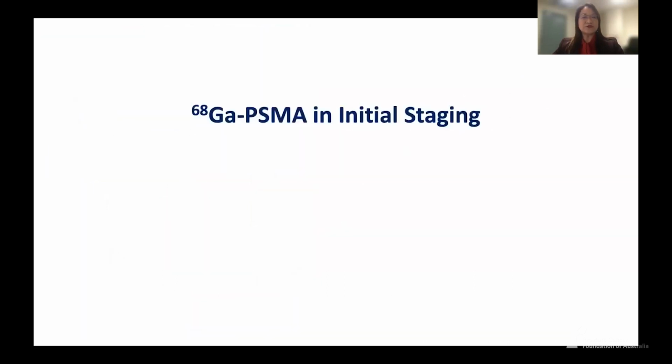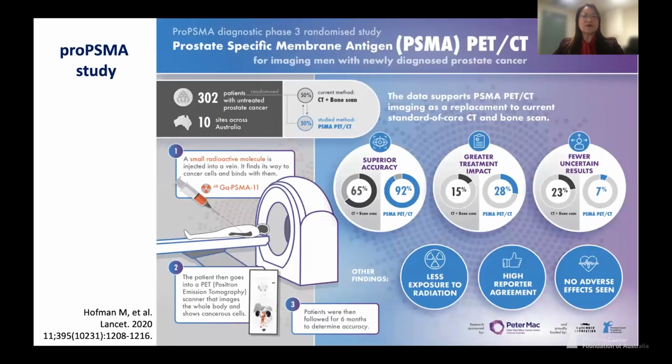Moving on now to gallium PSMA in initial staging. And this was one of the big trials, again, that was done right here in Australia, called the proPSMA study. It's a diagnostic phase 3 randomized study of, again, about 300 patients in 10 sites across Australia, randomized to the standard of care staging of a CT scan and a bone scan, compared to PSMA PET scan, and they then crossed over to actually receive both scans.